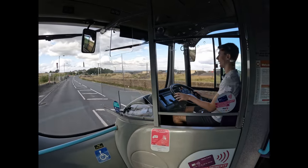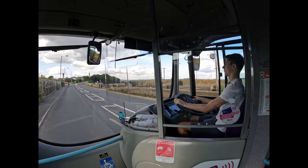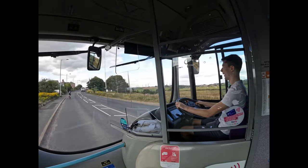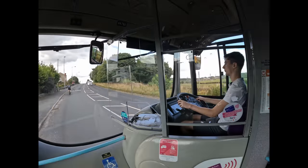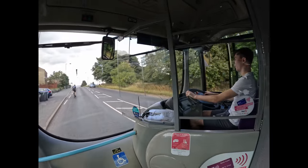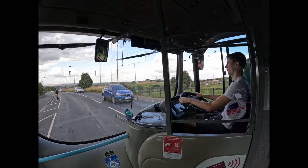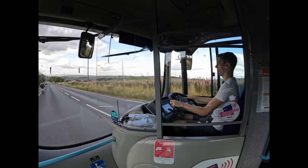At least they're getting up to some speed. Heck, what speed are you meant to do? There's no speed. 40. Is it? Oh, it is. I can just about make that out. Team Pennine! Look like Steve Humphries. Oh, I can get round him here. Oh no, I can't.